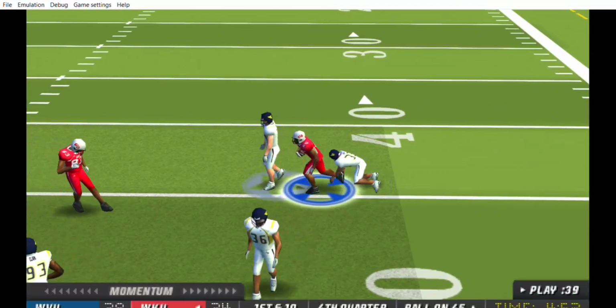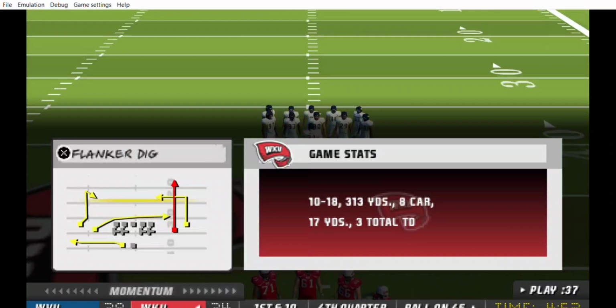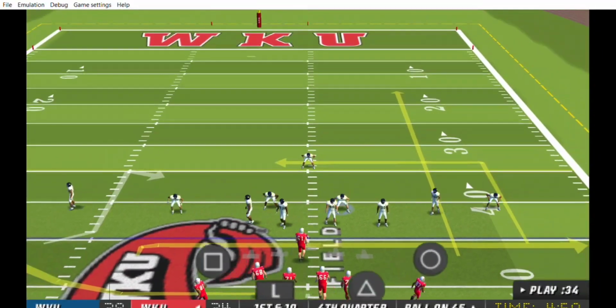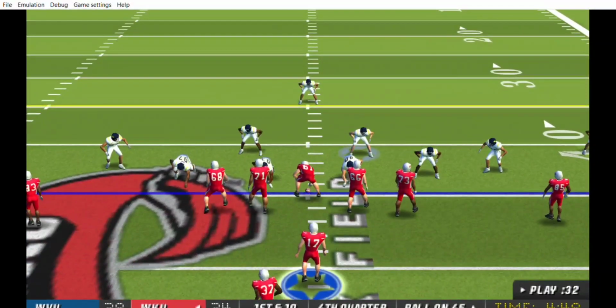Coach, you got something for us there? Yes, I do. With that last throw, he's thrown for over 300 yards in this game. I know the defensive coordinator is kicking and howling right now on the sidelines.